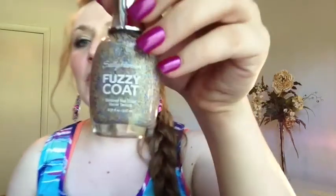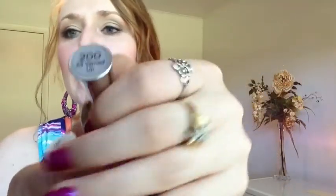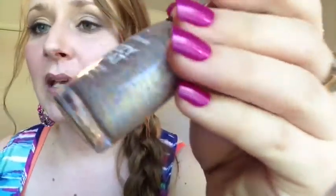So this is the first one that I purchased. This is the Sally Hansen Fuzzy Coat, and this is in All Yarned Up, and it's supposed to be fuzzy in texture. I did swatch this on my nail, and it's not really fuzzy to me. It just feels like rough glitter, but it's still kind of cool, and it's multicolored. This is supposed to mimic yarn and crochet, like a crocheted blanket. I don't think it really does, but it's kind of cool.